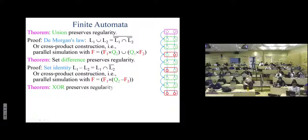Now you're getting the hang of it. So what if I say XOR? The XOR operator preserves regularity. What is the XOR? The XOR of two sets is everything that's in one or the other, but not in both. In other words, it's the union minus the intersection of two sets. That's the XOR of two sets. Just like in logic, if you have true XOR true, that's false. Because XOR means one has to be true, the other must be false, or vice versa. If they're both false or both true, the XOR is false. So the XOR of two languages must be in one language, must be in the union, but not in the intersection of the two languages.